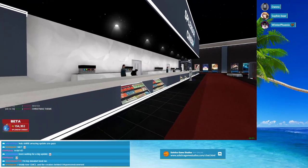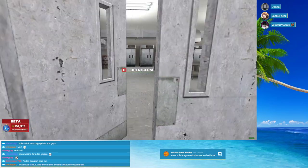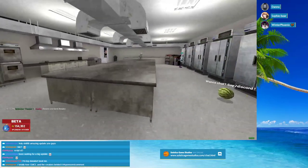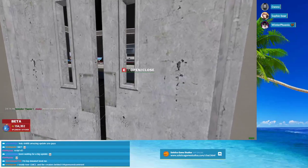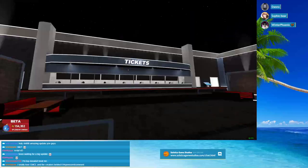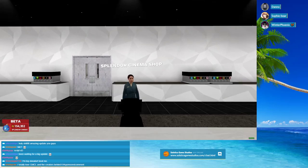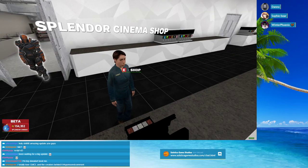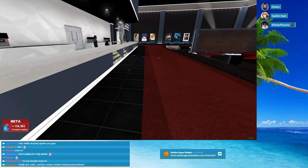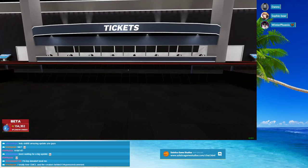So, we also have a couple of other things in here that are kind of special. We have a nice kitchen. So if you're a fan of UK theater, you might be a fan of this. We also have waterfalls, seating areas, ticket booth, concession stand, and we've got a very special shop for Splendor Cinema. We have an item we're working on right now. It's going to be coming to that, but we'll show that off in a future showcase.